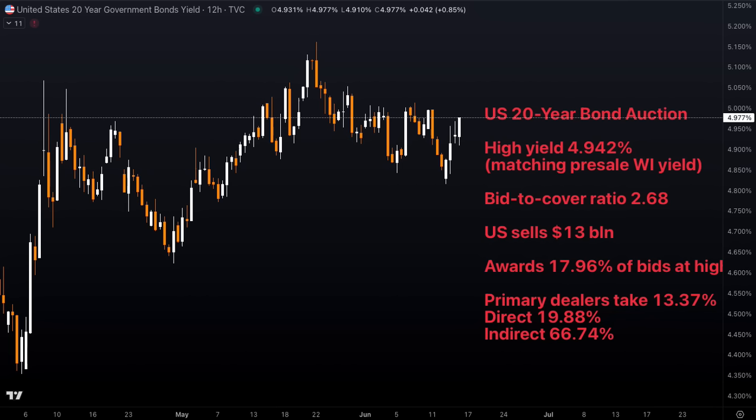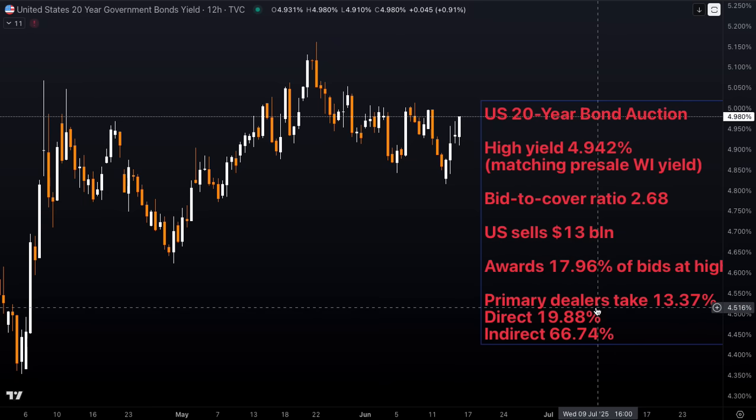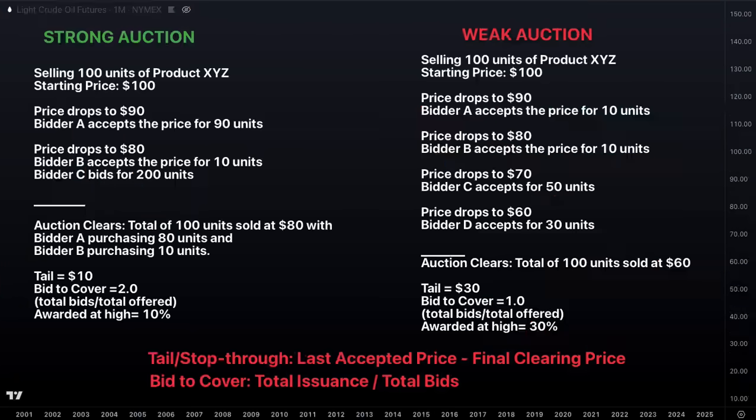So here we can see the results from today's auction. We sold $13 billion of these 20-year bonds. The high yield was the same as the when issued. We can see that despite the strong auction, the 20-year bond yield is actually up 4 basis points on the day. About 18% of the bids were awarded at the high yield, which was the same as the when issued, and primary dealers took down 13%.